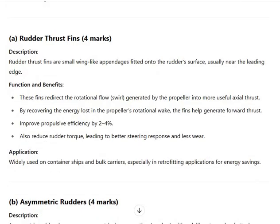Now, what are the benefits and functions of these rudder thrust fins? These fins redirect the rotational flow generated by the propeller into the most useful axial thrust. So you need axial thrust. They are placed at a certain angle so that the rotational flow results in axial thrust. By recovering the energy lost in the propeller's rotational wake, the fins help generate forward thrust. This overall gives an increase in efficiency of 2 to 4%. It also reduces rudder torque, leading to better steering response and less wear.